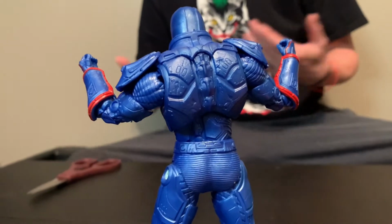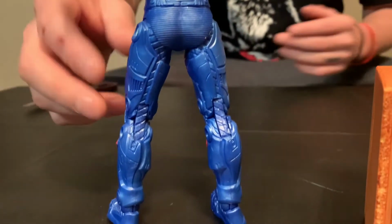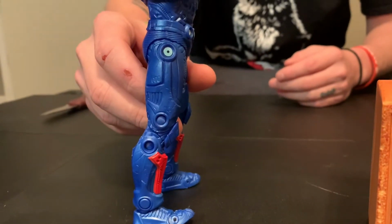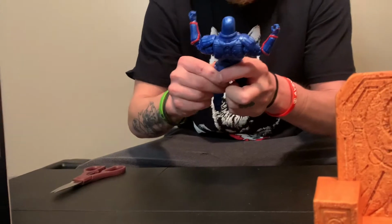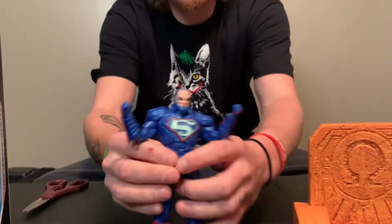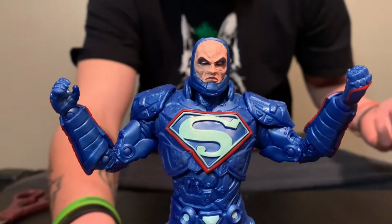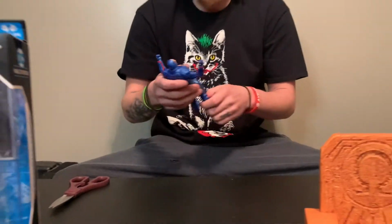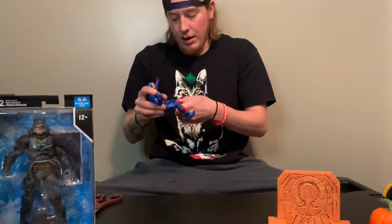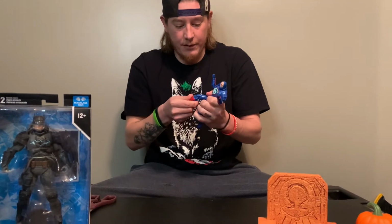I get it. It's his Superman power suit, so it is supposed to be blue and red, so I get that. It's not bad. I think his face looks okay. I mean, it looks like Lex Luthor mixed with Darkseid in there. It's not fantastic, but it's okay. I think this figure turned out a lot better than I thought it was going to be, honestly. Like I said, I pretty much got him for the throne.